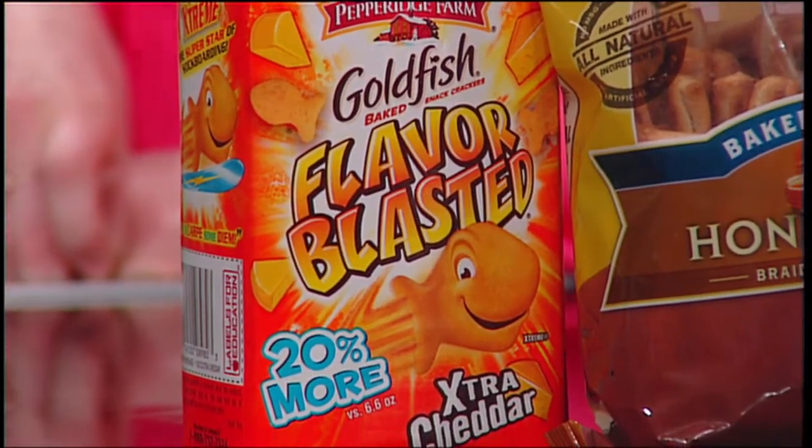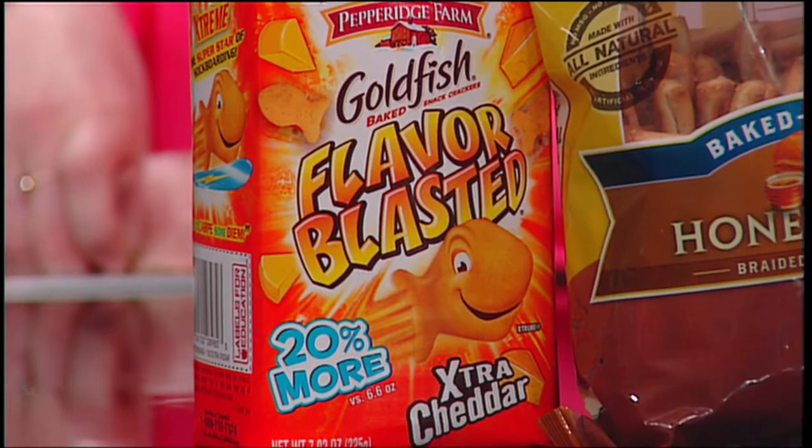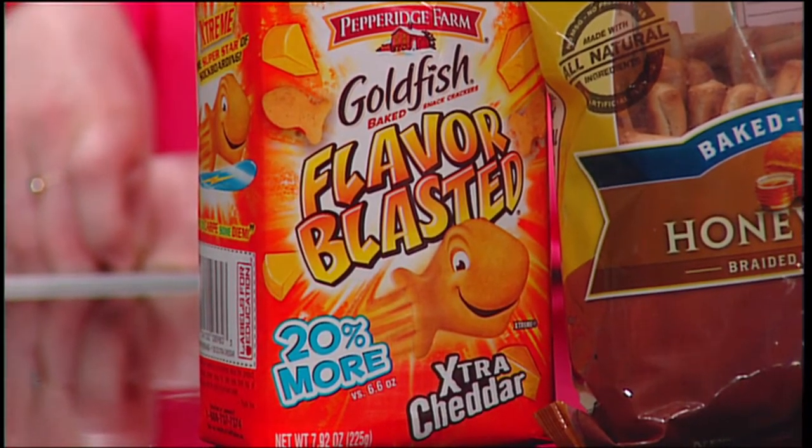Exactly. And when you're looking at some sort of cracker or chip, always look for 2 grams of fiber per 100 calories. Things like flavor blasted goldfish and pretzels and some other chips are going to be maybe 1 or less grams of fiber per 100 calories, whereas your whole grain flaxseed chips have around 2 to 3 grams of fiber per 100 calories.